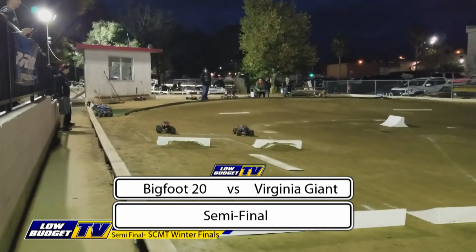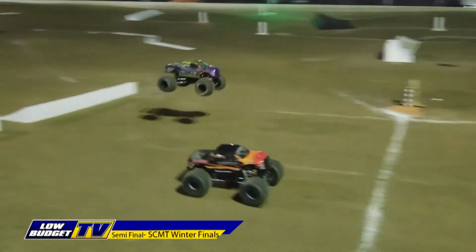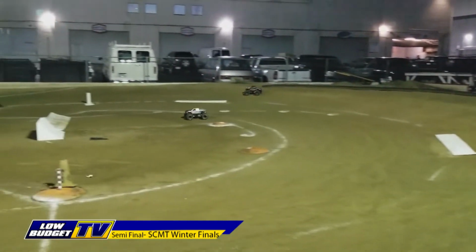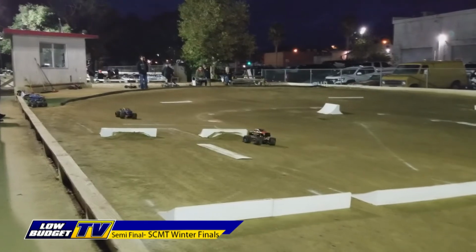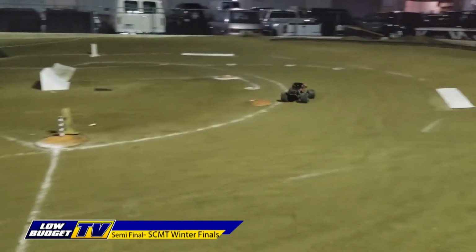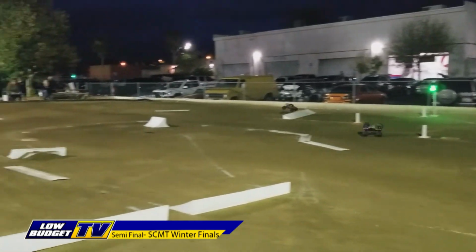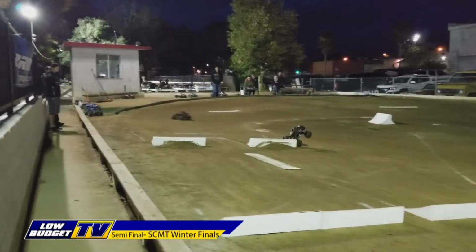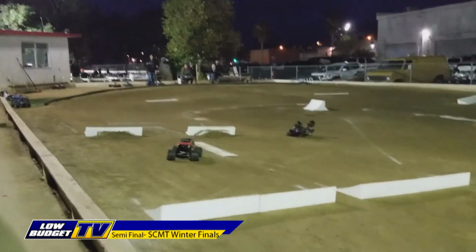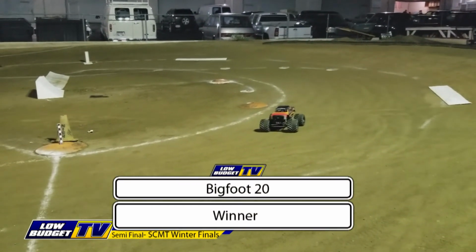So who will face Launch Control in the final round? Will it be the Bigfoot 20 machine or Virginia Giant? Through the corner there, pretty even. Bigfoot 20 with the lead so far, but he will have to eventually cross back over to the outside lane. Starting to open up a lead. Is the lead big enough? We'll see. Virginia Giant comes back on the inside. Oh! They both get loose and spin out. Oh, but Virginia Giant throws it away, and Bigfoot 20 will be moving on to the final round.